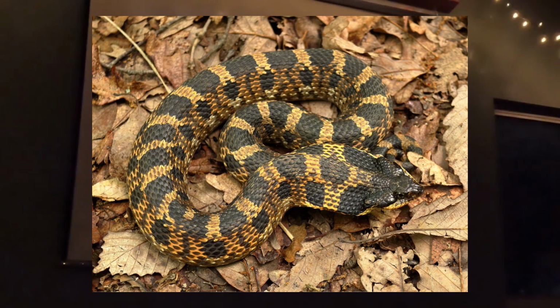But typically, they'll start off and they'll kind of blow air and they'll spread their hood. If that doesn't work, they might barf up their last meal, which is usually going to be a toad. And if that doesn't work, they'll flip over on their belly and play dead and stick their tongue out of their mouth. But they're very neat.